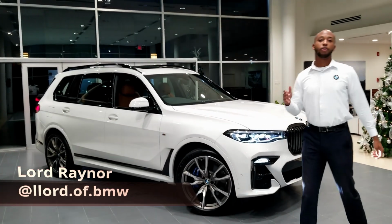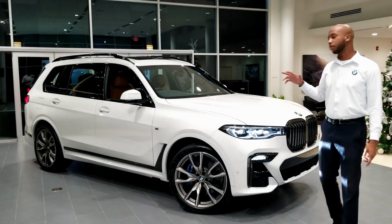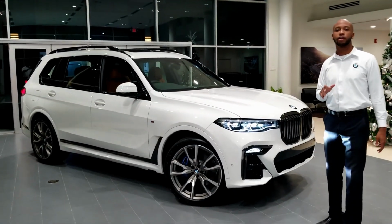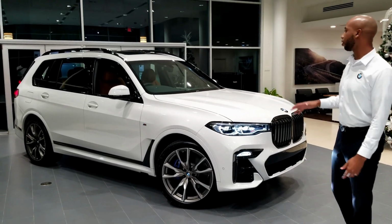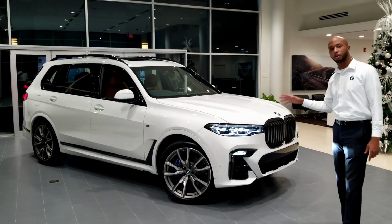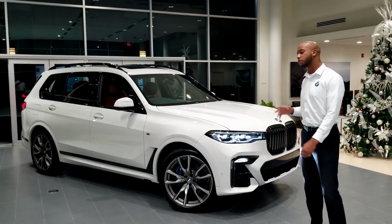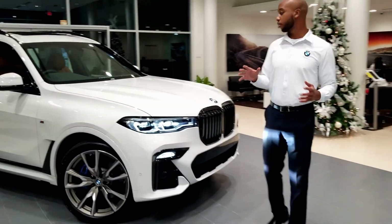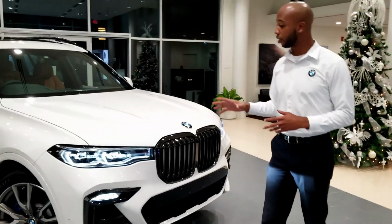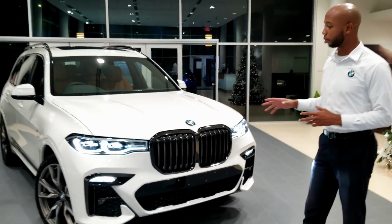Hey guys, what's up? So, just want to give you guys a quick introduction to the X7. This is no ordinary X7, this is the M50i. This is the absolute top tier X7 that you can get. It's the most powerful one that you can get as well. 530 horsepower from a twin turbo V8. It's an absolute beast. But being an X7, of course, this is not just about the sportiness, even though it's an M50i. This is also the flagship luxury car that BMW does.